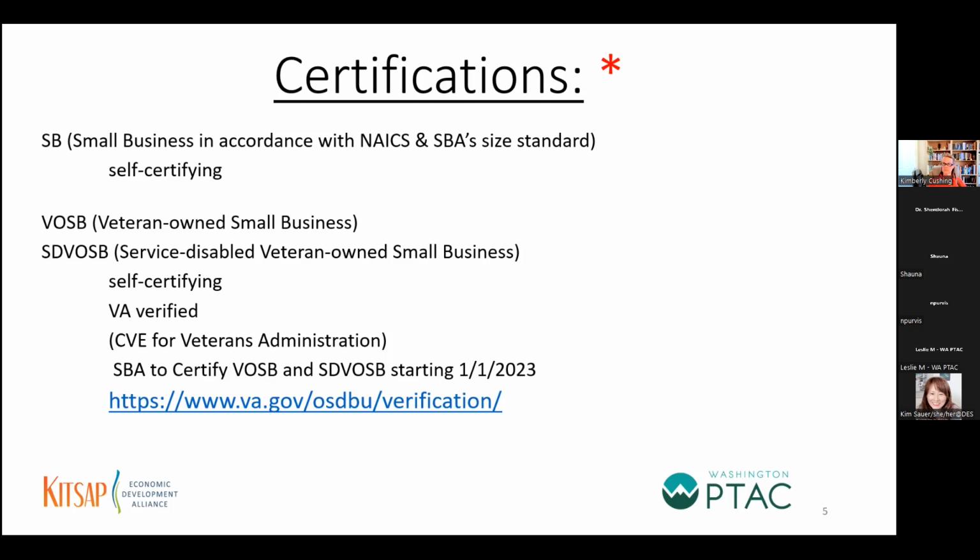My understanding is that if you're already certified as a service-disabled veteran-owned small business, your verification just rolls over. I mean, ultimately every year we have to recertify or whatnot, but it's not that same reapplication process. And you said certified by who?